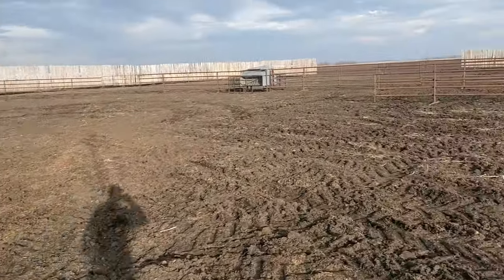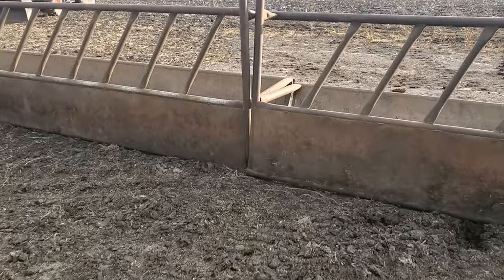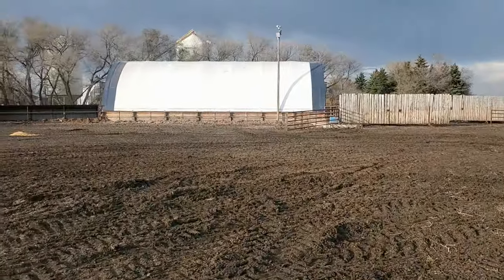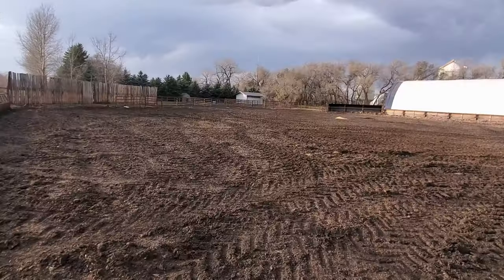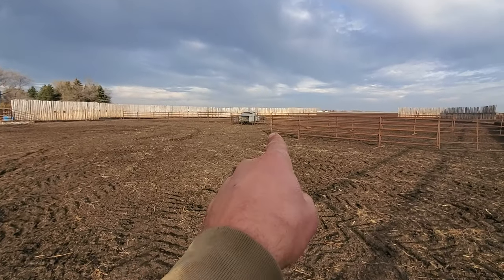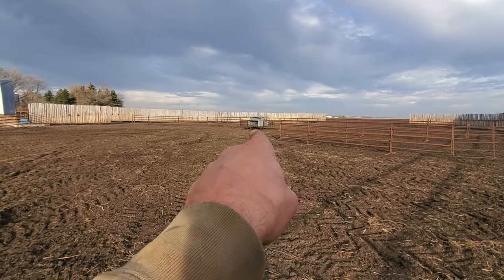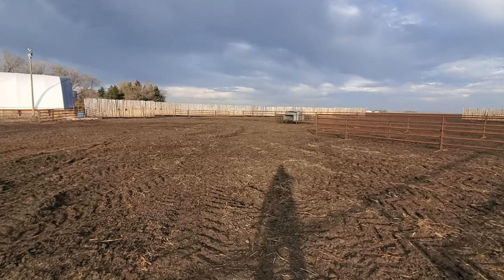I got the two windbreaks that I do need to put in going from right here, at this connection point, right across to that other panel. That way this will be one pen on this side. Then from here to that little creep feeder right there, that'll be another pen, and then the far end will be another pen.